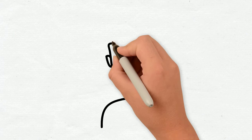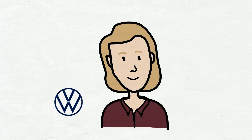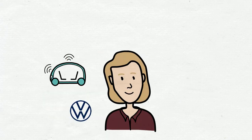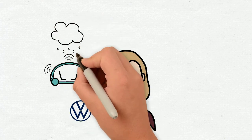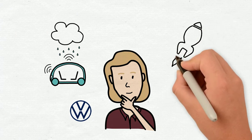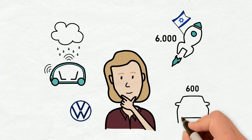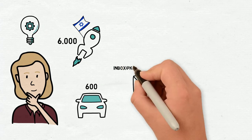Meet Katya. Katya is an engineer at the Volkswagen headquarters in Wolfsburg. She's part of the team that develops sensor systems for autonomous driving. The challenge in her current project is to find a way for autonomous cars to drive in bad weather conditions like rain or fog. She heard that in Israel there are 6,000 startups. 600 of them are active in the mobility sector. There is a high chance that some of them offer technologies that can solve her challenge. To find out, Katya reaches out to the Konnect team in Israel.